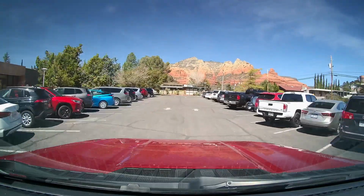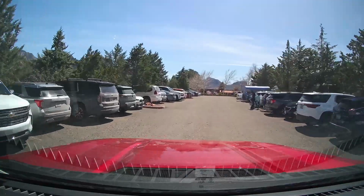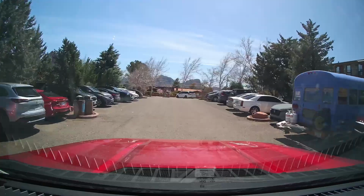Parking in uptown Sedona can be an issue. We had to drive through a number of parking lots before we finally found a space that we barely fit in.